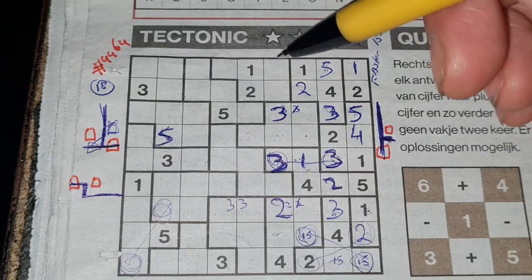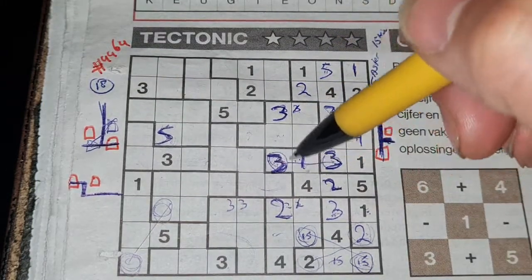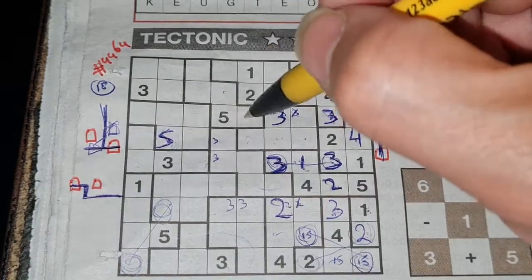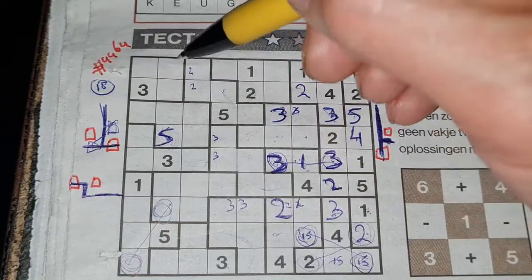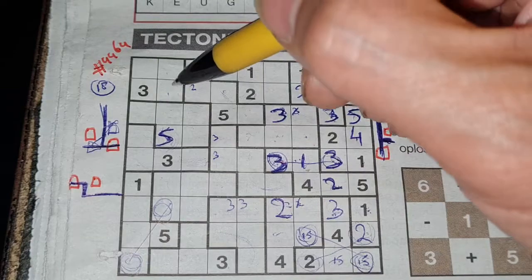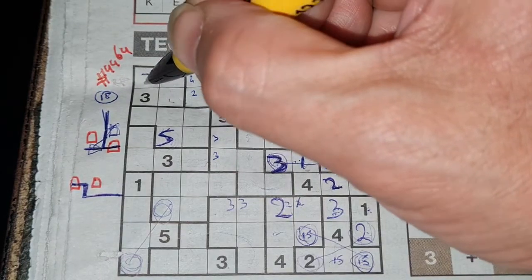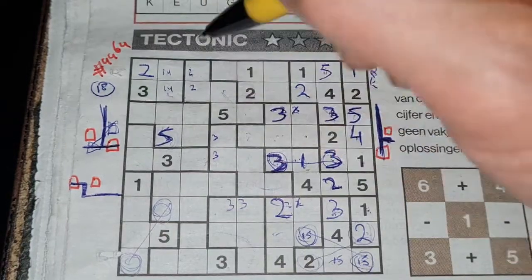Let me think. These 3 boxes surround the 3. Can be a 3, so the 3 could be here, could be there. These 2 boxes can be a 2, so the 2 could be here, could be there. That means that those 2 boxes can't be a 2 anymore because we have a double 2 there. If I place a 2 here, I cannot fill any 2 in one of those 2 boxes. So 1 box left for the 2 in this quarter box should be there. 2 numbers left in this quarter box for numbers 1 and a 4.